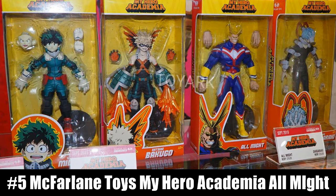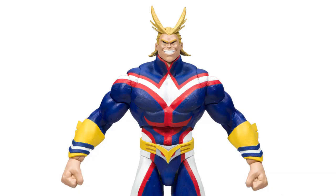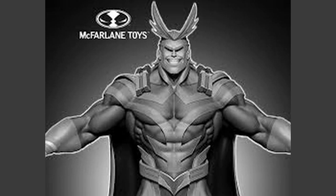On the subject of superheroes, we finally have in-package shots of McFarlane Toys' My Hero Academia, and the only one I care about is All Might. Everything else is just a pass. That works too.